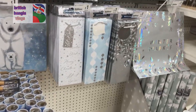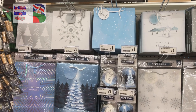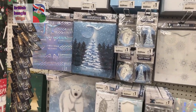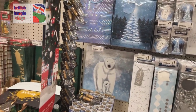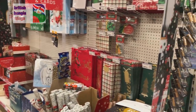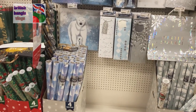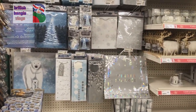I like these. At least they're different colours. These are more Christmassy. Well, no, because if you look at Christmassy, everything's red and white. Whereas these are a bit different because it's a bit grey and bluish, so it's slightly different.